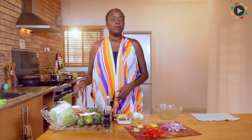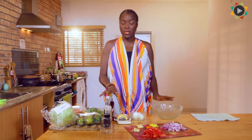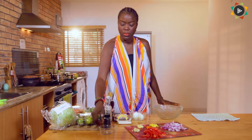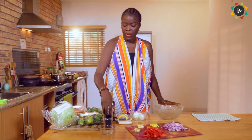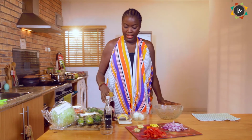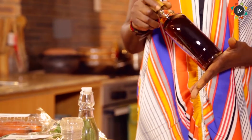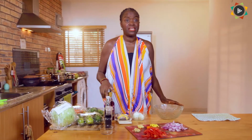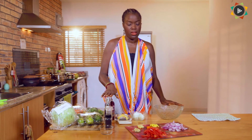And I'm going to make a dressing. I don't do store-bought dressings. I don't do mayonnaise. So I have a little bowl where I'm going to put my black mountain salt. I'm going to put black pepper. I'm going to put cold-pressed extra virgin coconut oil and maple syrup. This is 100% maple syrup. This is also one of the things that I get people to buy for me when they travel. I do not use sugar. And then also to put a little bit of acidity to this, I'm going to add a bit of lemon juice as well.